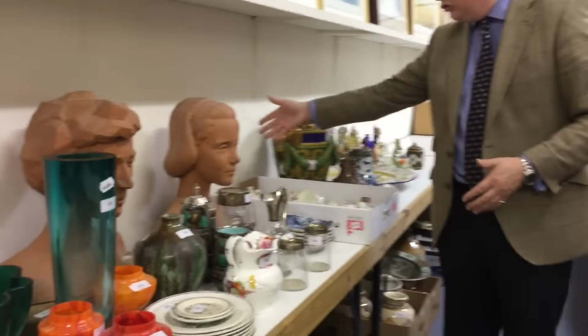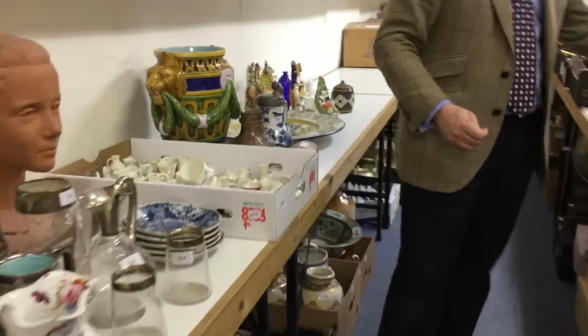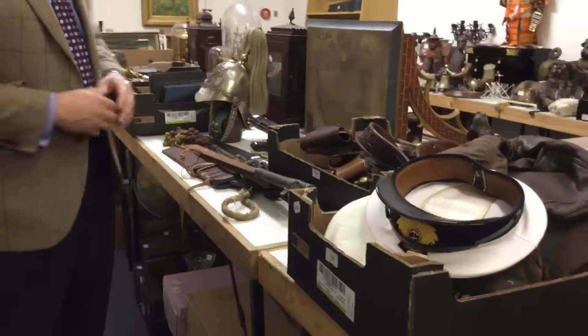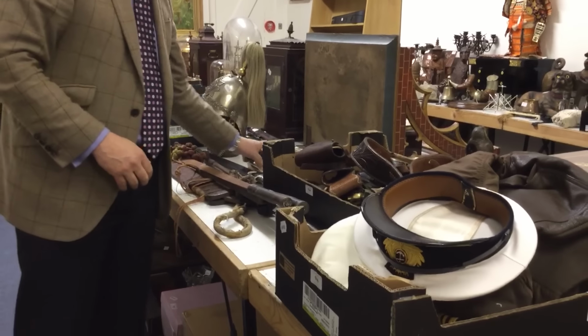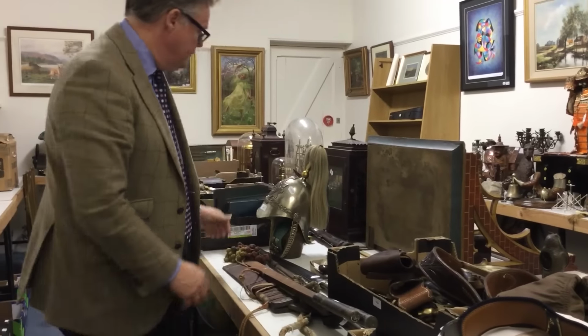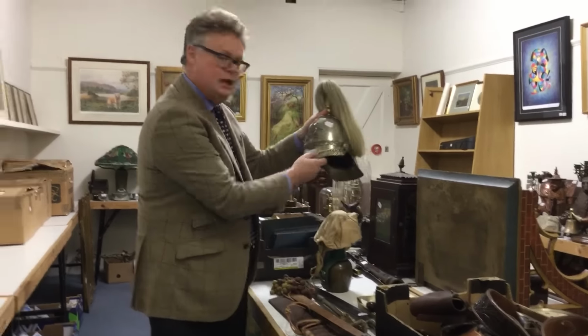But coming out, we have crested china, we have Dutch Delft items, and on the other side, we've got the first bits and pieces to do with our collector's items here. So we've got Webley and Scott pistols, do my James Bond bit here. We've got this wonderful Montgomeryshire yeomanry cavalry helmet.